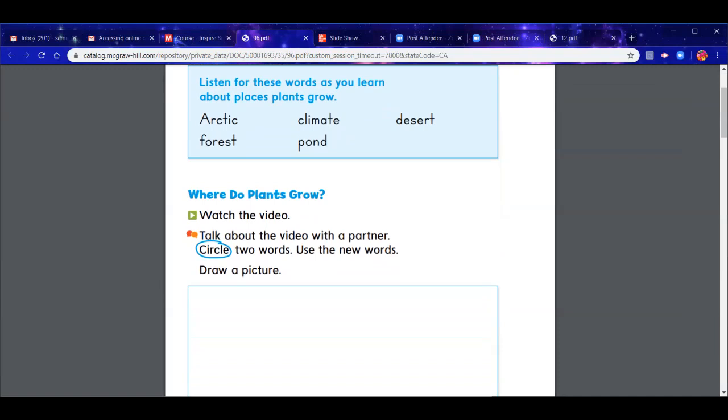I want you to circle one of the vocabulary words that's going to tell you where plants that live on land, where could you find them? Can you find them in the Arctic, in a forest, in a pond, in a desert? And then circle a word that will help you answer the question, where can you find plants that live in water? All right, so circle your two words, and then I want you to draw a picture of the plants that can grow on land or water. You can go back in the video and watch it again if you need to.